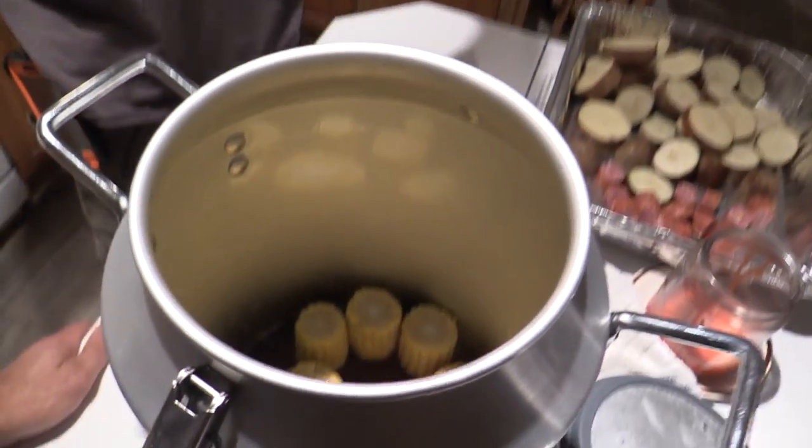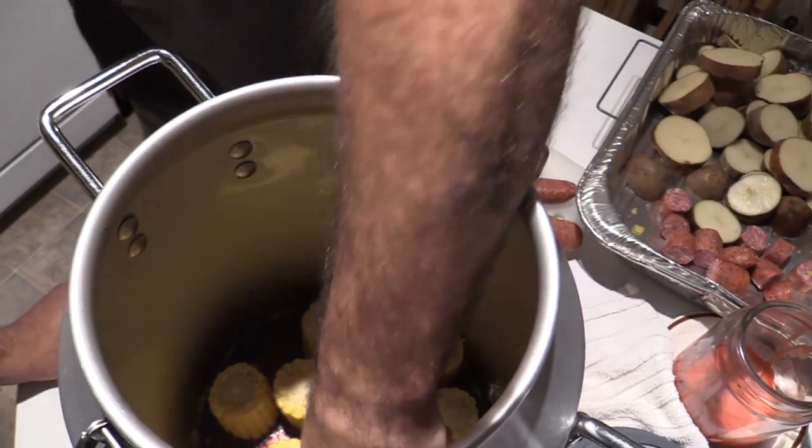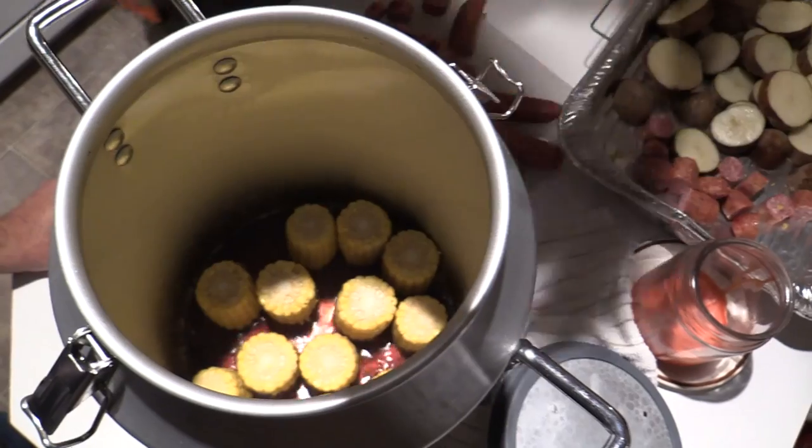If you're adding corn on the cob to your CanCooker, always just stand the cobs up. It makes them taste just a little bit better.